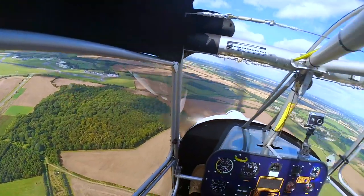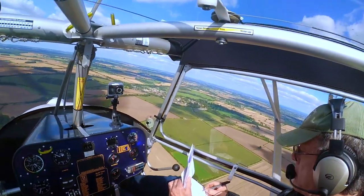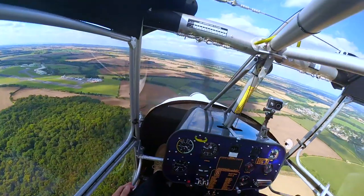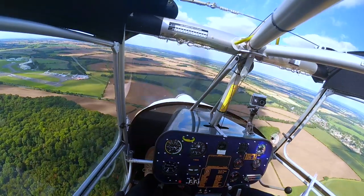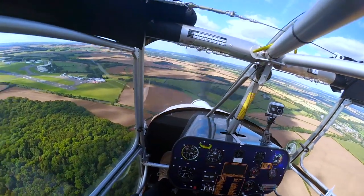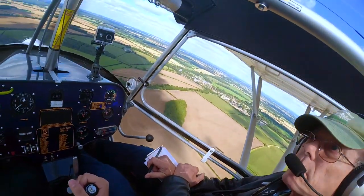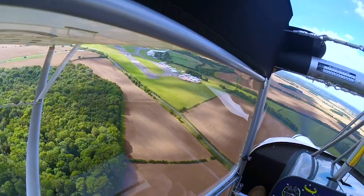Kemble information, Golf Echo Delta, Golf India, 8 miles to the south. For overhead join, Western Airfield information. Golf India, runway 26 left hand circuit, the QFE 1006, report overhead. 26 left hand, 1006, we'll report overhead. Golf India.